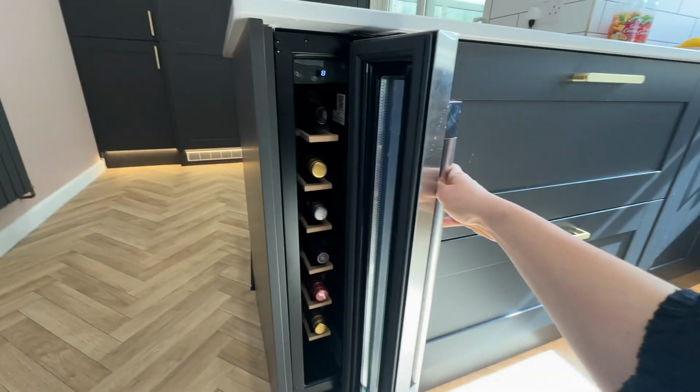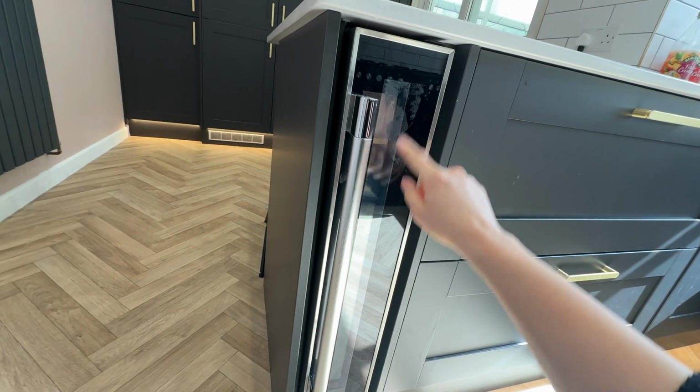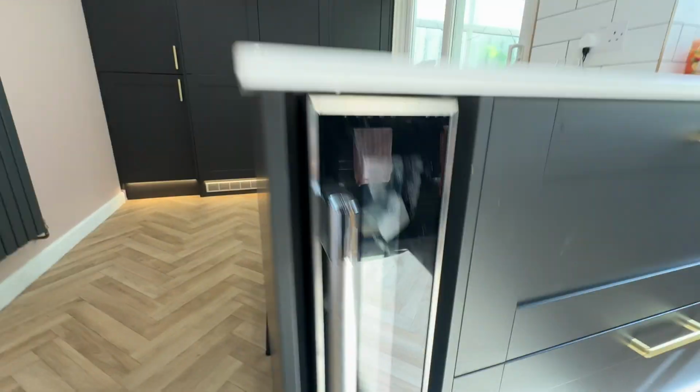Now, me and Steve don't really drink wine that much, but I just really, really wanted a wine fridge in the island. Yes, I need to clean the sticky label off. Why do they put sticky labels on things? It's so annoying. You can tell I'm not very good at cleaning, so we'll just brush past that.